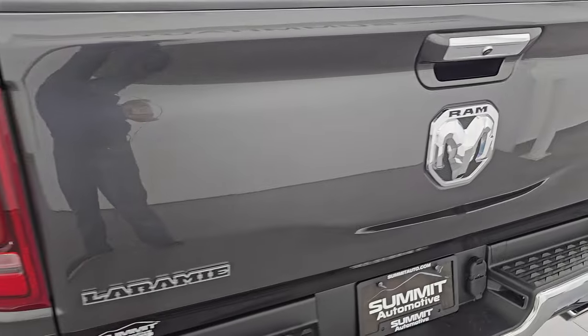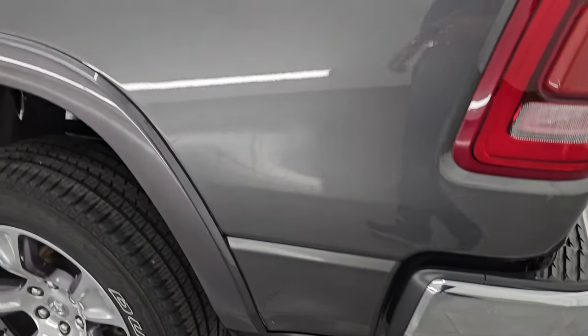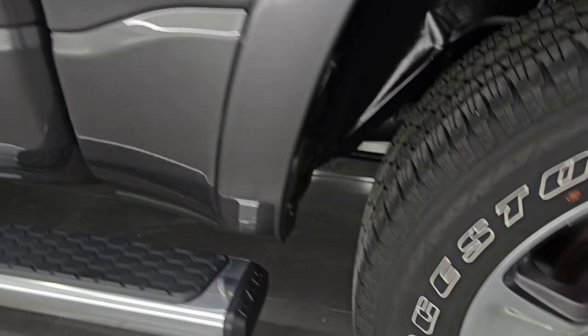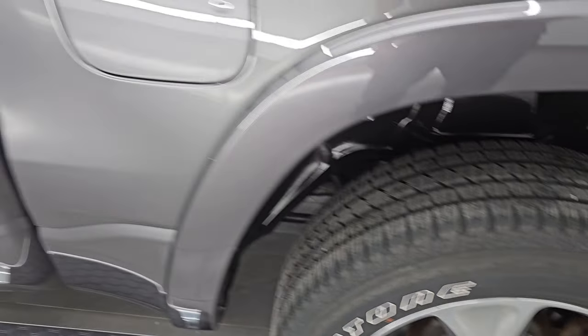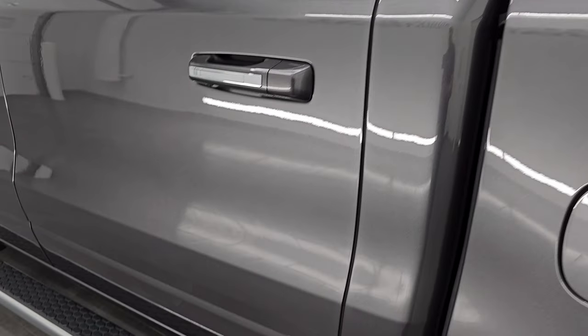And that shuts nice and solidly. Going down the driver's side, just as clean as that passenger side, no major dents or dings in the box. And for full disclosure, this back wheel is just as nice as the rest. Down the rest of the side of the truck, cab and doors all look fantastic.